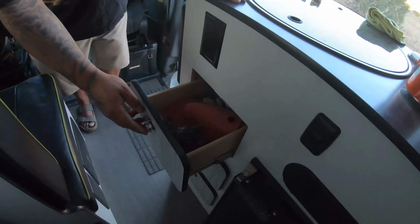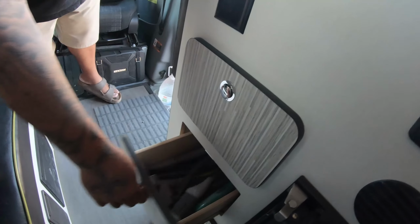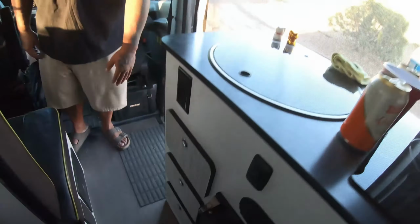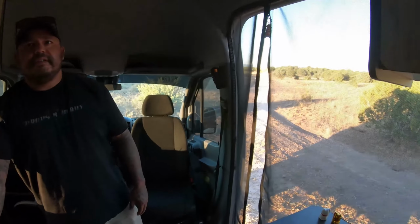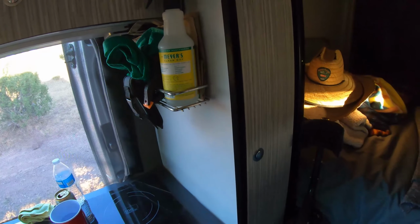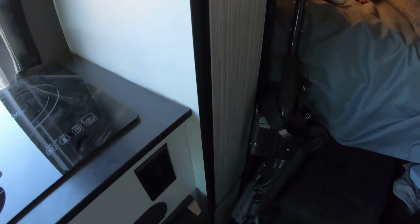Some drawers with utensils and stuff. Those locking mechanisms are so cool. Yeah, they come in real handy. You got plugs everywhere, USB ports. This thing is cool. And what are these, just cabinets here? Yeah, that's just another cabinet. It's just like a pantry. Oh, that's cool.